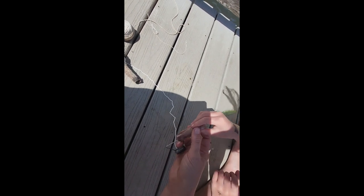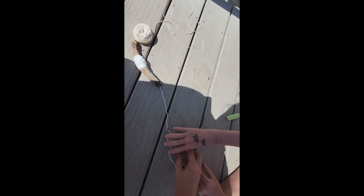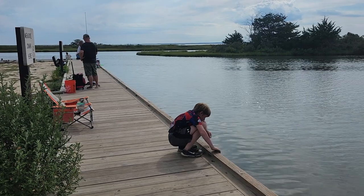We did this a lot of the time when we were on the island. The kids like to do it. Anybody could do it. It's a lot of fun. And we did end up catching a good bit of crabs. It's harder than it seems, though.